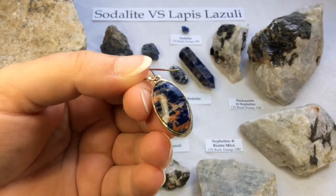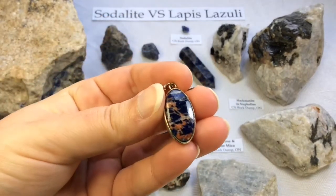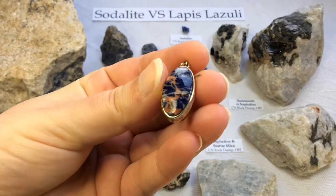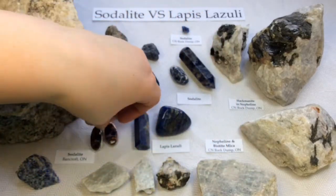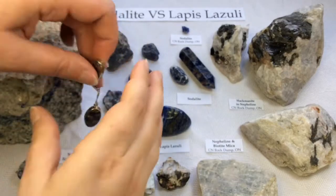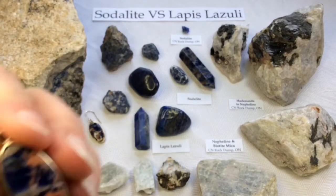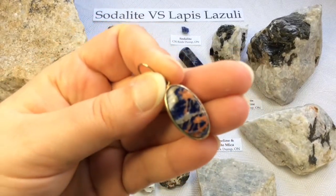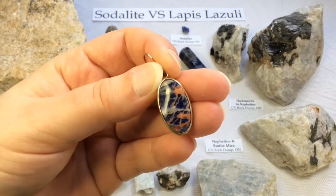Earrings. Again, they're from Princess Sodalite. I'm assuming it's their material. And again, you can see that really stereotypical reddish feldspar in there. The other earring. There we go. Gorgeous textures. Oh my goodness.